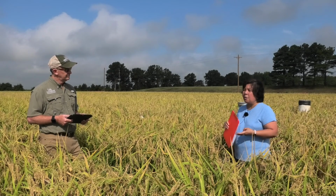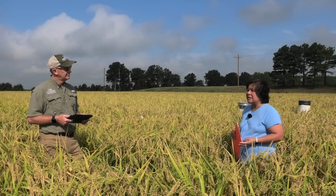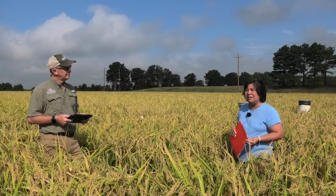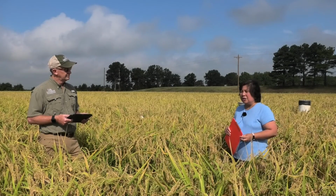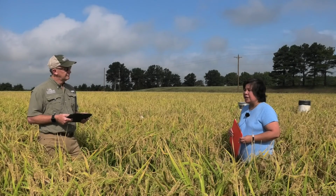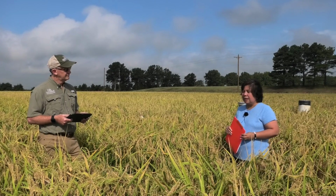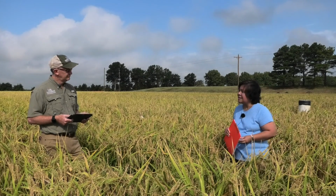We also have water depth. We have soil moisture content because it tells us when to reflood during the reproductive stage. We also measure soil temperature. We also measure different responses in terms of fertilizer, like phenologies.